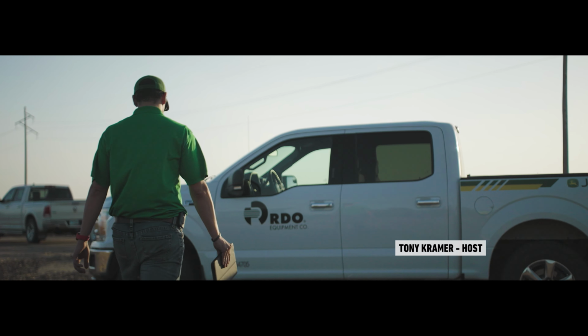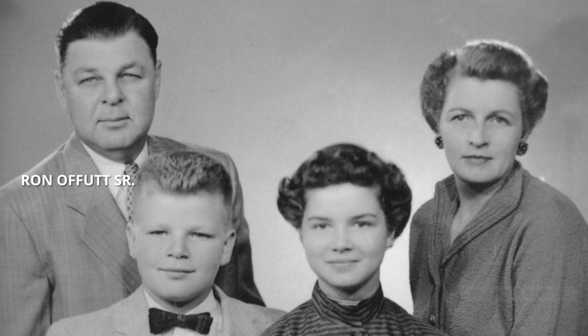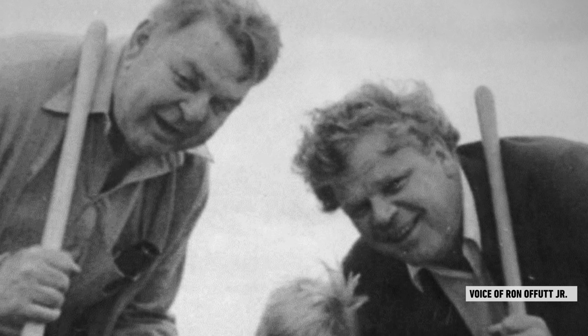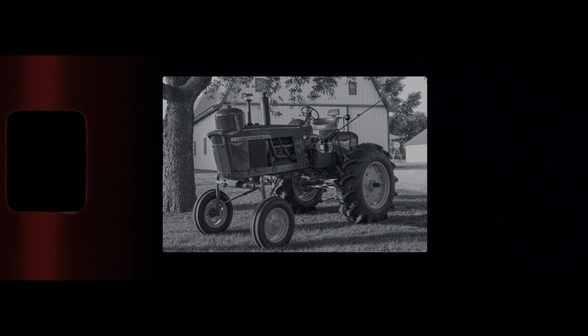Lifelong farmer. Let's start there. When I graduated from college, my dad asked me if I wanted to go to work for him. I said no, but I'll be your partner. The first tractor that I sold back in 1968 was a 4020 John Deere.